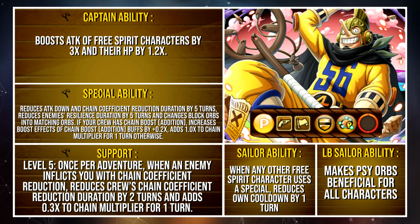If your crew has a chain boost, he increases it by giving an extra 0.2 times addition, but if you do not have a chain boost already, he will add 1.0 times to the chain multiplier for one turn otherwise. His special is good. In my book, if you remove attack down for 5 turns or more, because it is a very common debuff, and you also make block slots matching, you are most likely a good unit. You are definitely usable depending on the team composition. Usopp here does even more stuff.